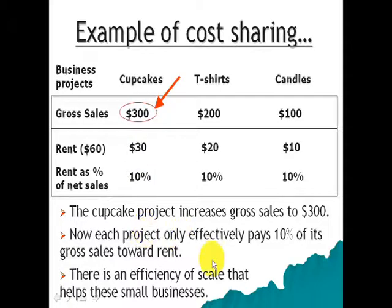So there's an efficiency of scale that helps these small businesses. So usually when you get these large business corporations, as they get larger, they get more efficient. You get the same effect in the cooperative. As you get these different business projects together, you get this efficiency of scale where the costs start to go down for each project. If you look here at the candles, their gross sales never changed.